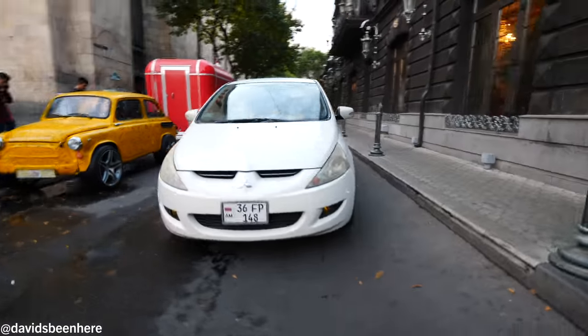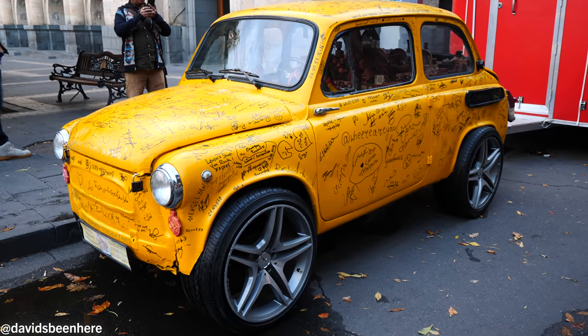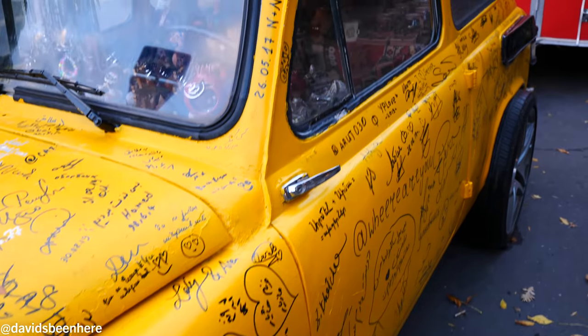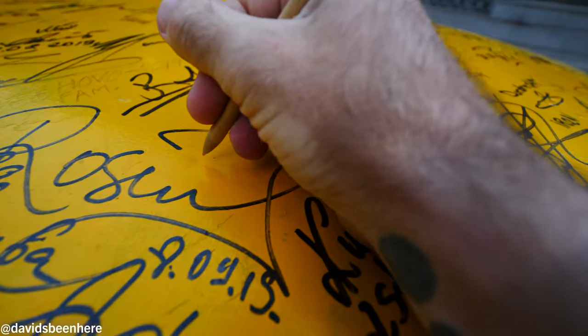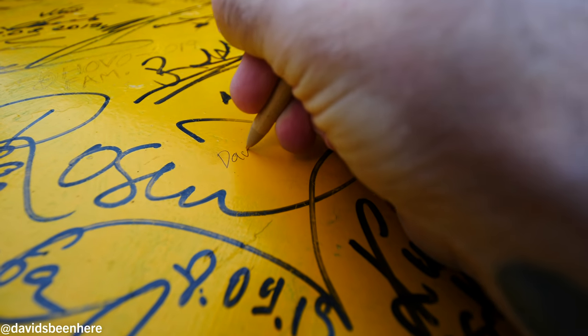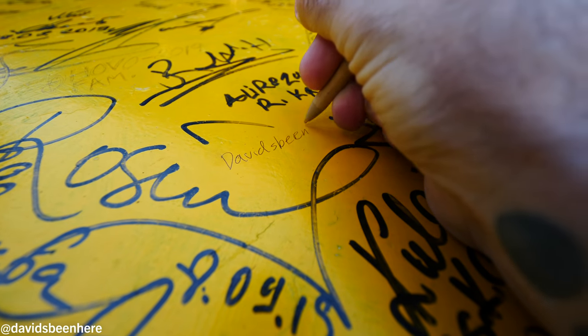And it's Republic Square, right? Wow. This is a souvenir shop within the car. Inside. What? This is crazy. It's closed now. It's a souvenir shop in a car. He just opens the door and you can see all the souvenirs. This is awesome. Can I write my name? Do you have a marker? Probably not. So basically people just write their names all over the car. Souvenir shop in a car.